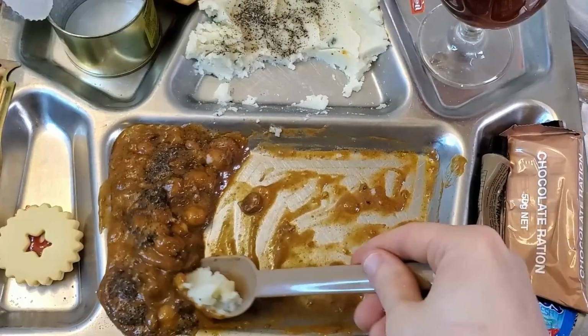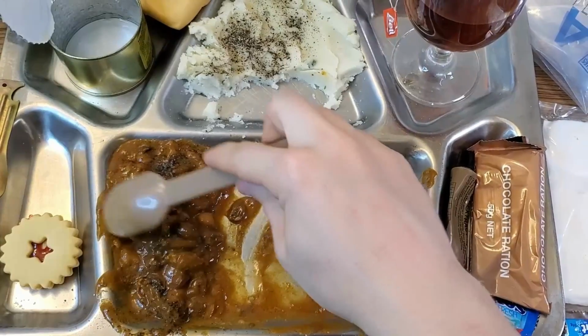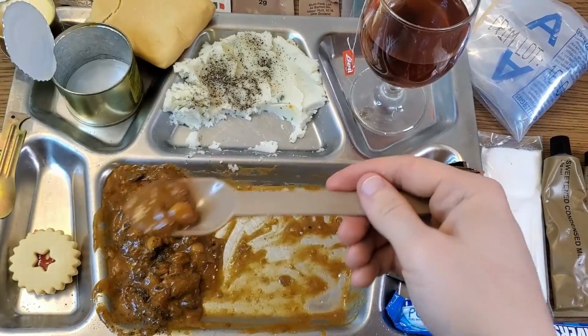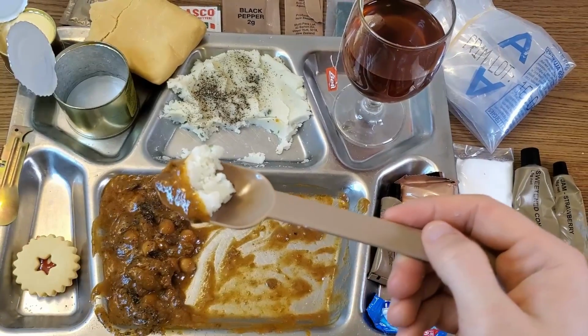And I'm back on this main again. It's just so good. Right up my alley. I love these Middle Eastern type inspired dishes, even though this one, I suppose, is technically African inspired.